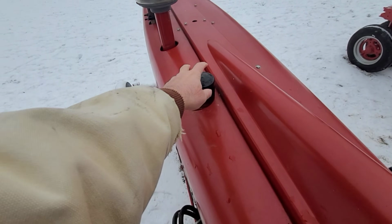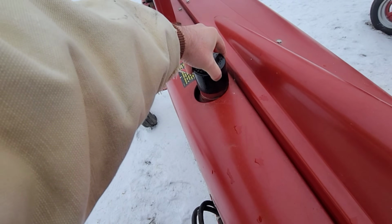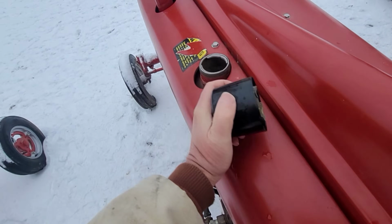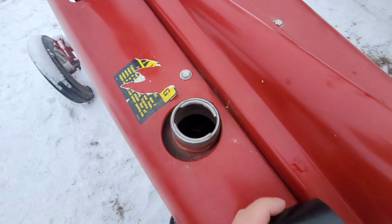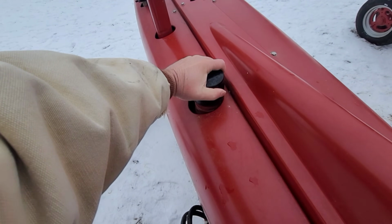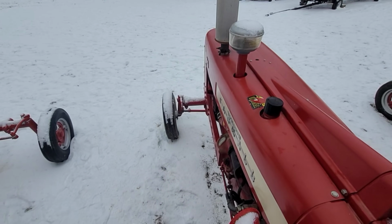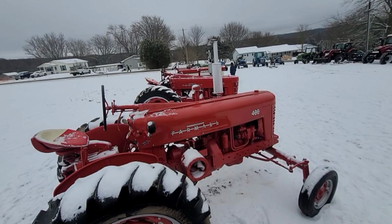Well, first things first, check and make sure it's got gas in it. From what I can see, there's no gas in it. I mean, there's a drop in the bottom of that tank, but it was running because the block is warm. That's running, so they must have put a little more in that.